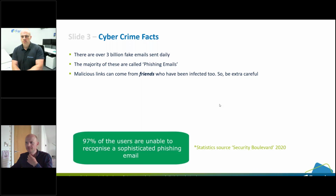This is a fact for you guys, which is probably quite daunting actually. 97% of us do not recognize a sophisticated email. And I am going to show you some examples of this later on. Which then brings me on to my next slide.